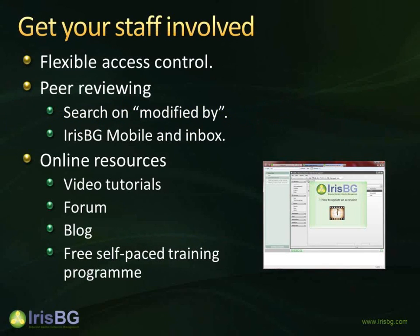And one final point here is going back to data quality and capturing data when and where it happens. Get your staff involved. We don't advise that you have only one person recording in a system. With Iris, you can adjust the access control so that people have the right access for the jobs they do. That means you can share the data and involve the staff without being afraid that they might make the wrong changes.